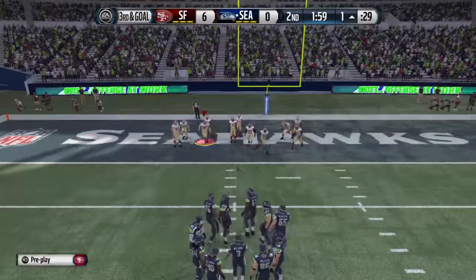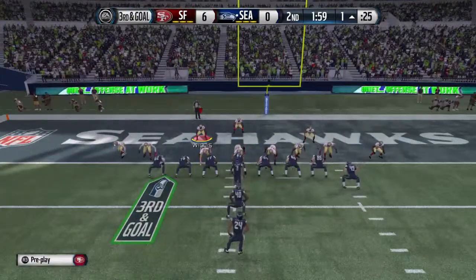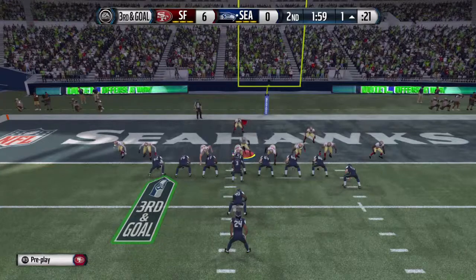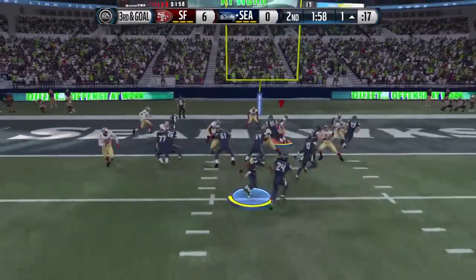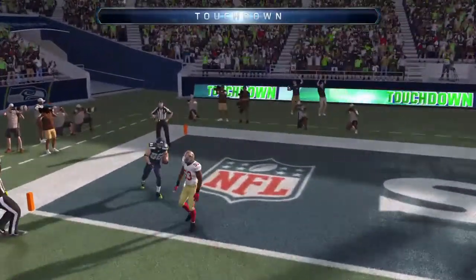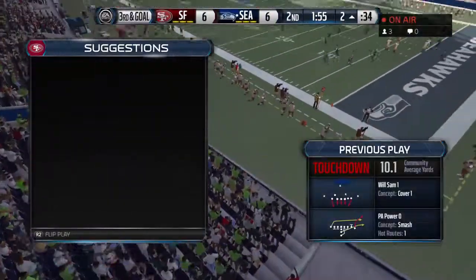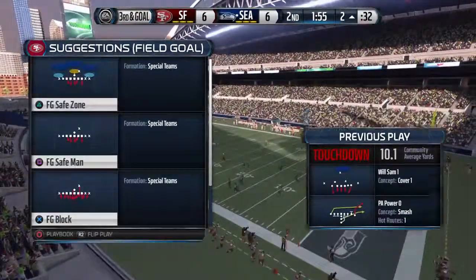Only a yard from the end zone. The one. He'll keep it on the play fake. Touchdown, Seattle Seahawks. Terrible job that time by the defense. Third and goal. They're expecting pass, and they still can't stop it. This defense is just not fast enough to stop those touchdown passes.